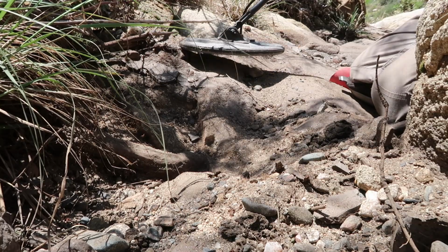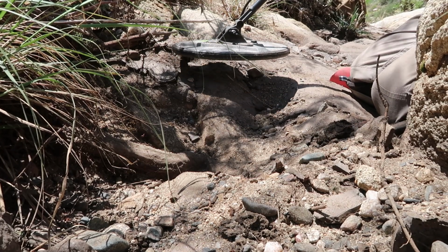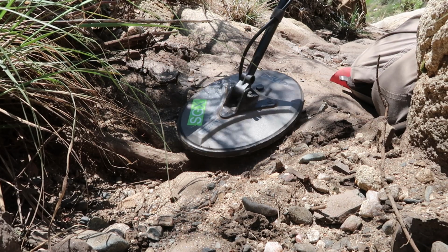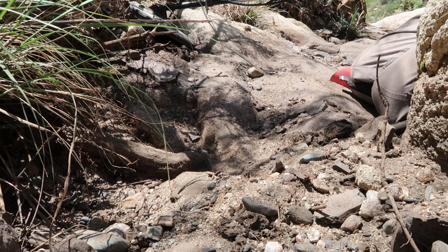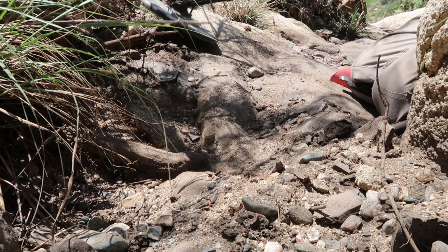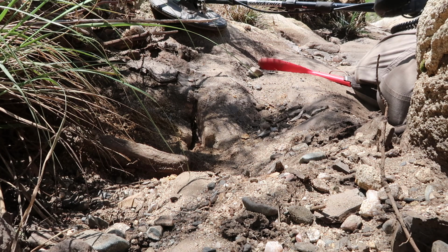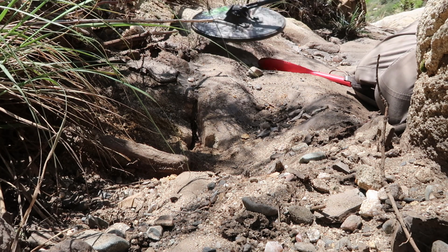Well, I think I have a target down in here. I've been chasing this thing, well, not really chasing it around, but I've been trying to find it. But I think I've keyed in on it now. This new SGX series by Nugget Finder is just mind-blowing. So anyway, let's see if we can find this thing. It should be gold. Okay, this better be a nugget going through all this trouble.